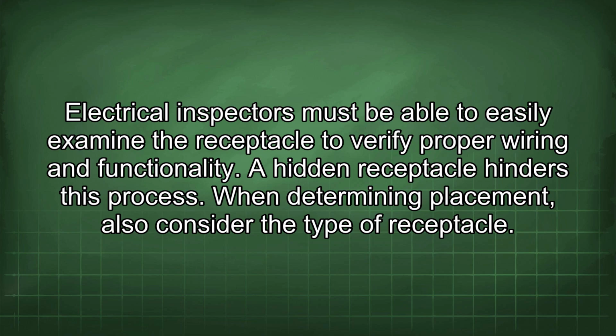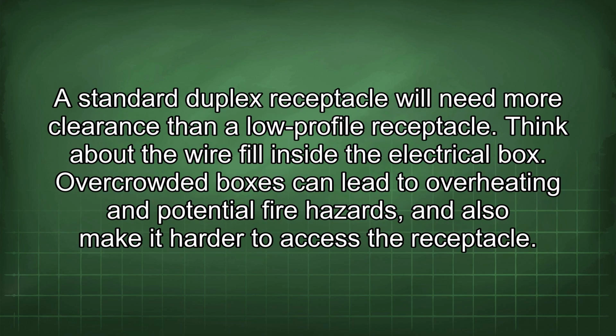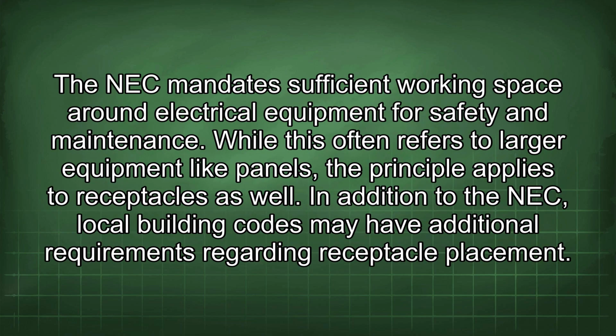When determining placement, also consider the type of receptacle. A standard duplex receptacle will need more clearance than a low-profile receptacle. Think about the wire fill inside the electrical box. Overcrowded boxes can lead to overheating and potential fire hazards, and also make it harder to access the receptacle. The NEC mandates sufficient working space around electrical equipment for safety and maintenance. While this often refers to larger equipment like panels, the principle applies to receptacles as well.